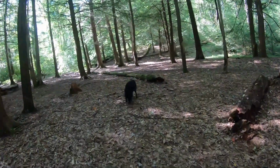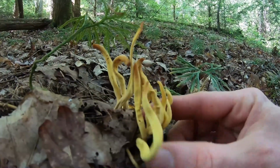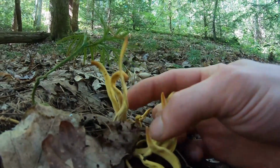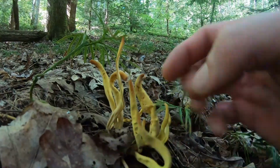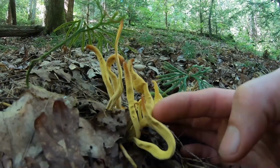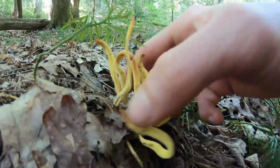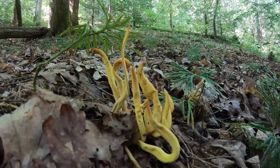What's up, Pooch? Oh, you sneezing? Look at this weird thing. So weird. Fungus is one of the weirdest things. It's not a plant, it's not an animal. It's a living organism though, and most of it's underground. This is just the fruit. Very weird.